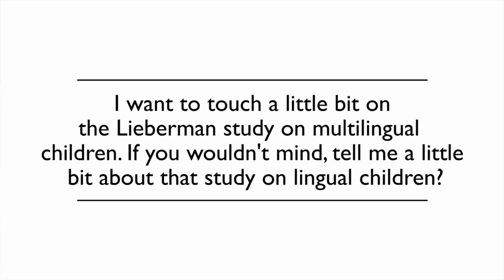I want to touch a little bit on the Lieberman study on multilingual children. If you wouldn't mind telling me a little bit about that study. So this study by Lieberman and her colleagues is about looking at 64 babies, just after they're babies, now 14 to 17 months, so in their second year of life. Half of them are from a monolingual environment and half of them are from a multilingual environment in different mixes, so different percentages.